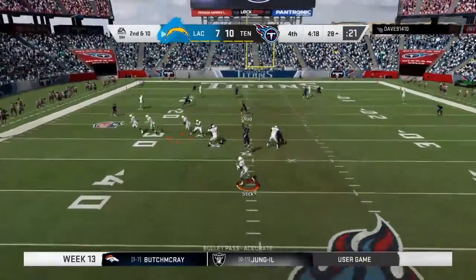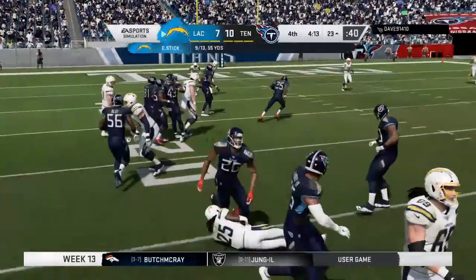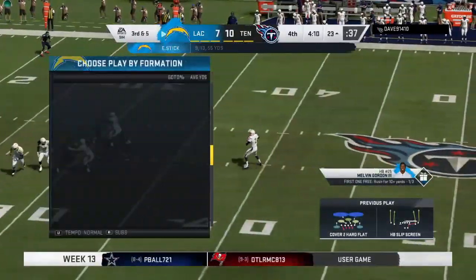On 2nd down, it's Stick. Sets up the screen to Gordon. You ain't doing nothing today. Give him 5 on the screen play, and that'll set up a 3rd down.